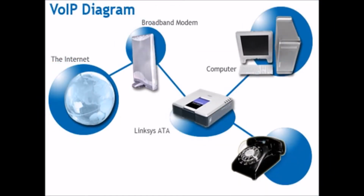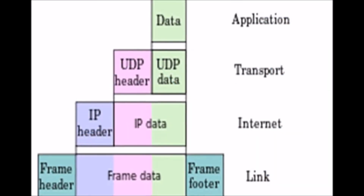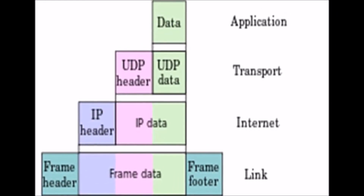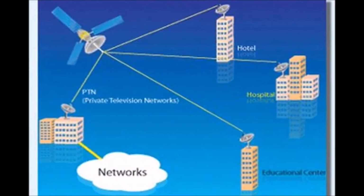Protocols were developed, and these were called the TCP, or Transmission Control Protocol, and the IP, or the Internet Protocol. These are terms that are still in use today in the computer world. Originally, the idea of this type of networking by computers was thought of in 1962 by J.C.R. Licklider at the Massachusetts Institute of Technology.